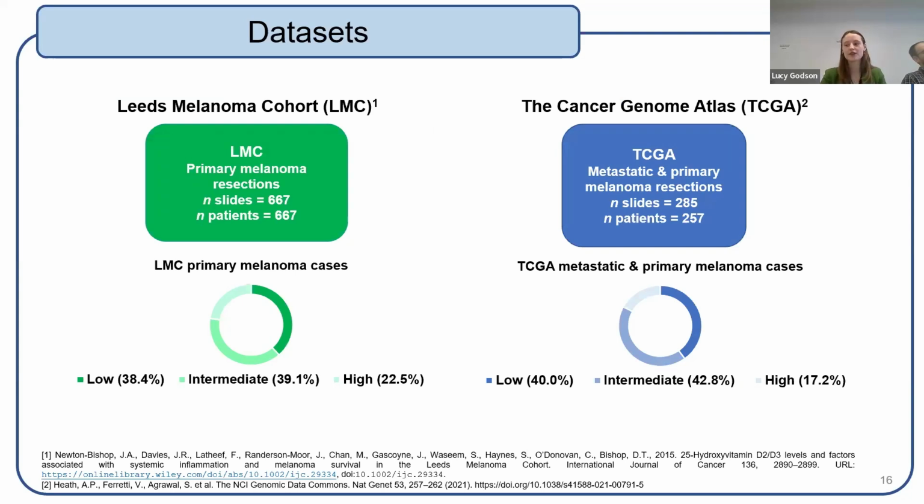And then to carry out this work, we looked at 2 different datasets. I've been really lucky to work with the Leeds Melanoma Cohort dataset, which was established by Julian Newton-Bishop, who was working at the University of Leeds. They started collecting data from melanoma patients in the year 2000 and stopped in 2012. So it was over a really long amount of time, and they collected data from over 1,000 patients. But for this work, I just focused on 667 slides from 667 patients because they had the immune ground truth labels that I wanted to look at.